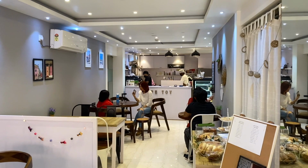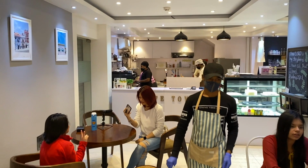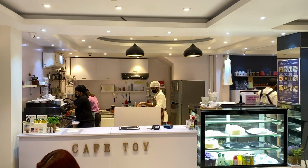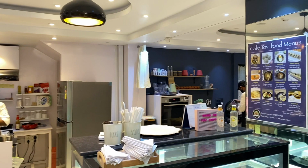Now, as you enter, you have these nice tables and the chairs decorated in a nice way. You even have that goodies table, as I call it, where you have all the goodies like donuts, pizza slices, egg tarts, etc. And as you walk towards the counter, right behind the counter is an open kitchen. So you can see all the lovely people at Cafe Tov working in front of you as they cook up and prepare all these lovely things. It's an open kitchen concept, and I think it really adds to the whole decor of the place. It gives you a very transparent feel.